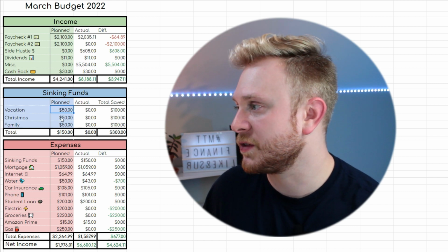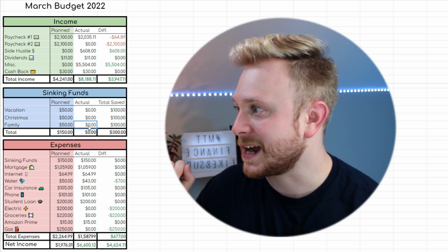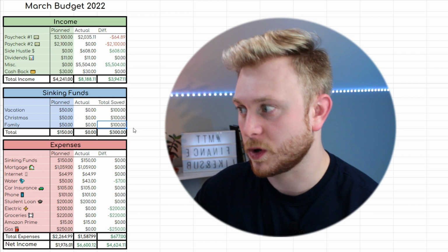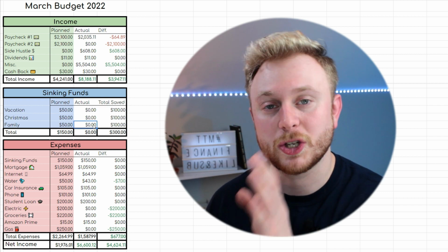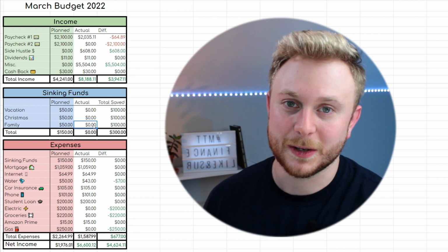I plan each month to contribute $50 towards each of these buckets or funds. I then input the actual amount once I do so, and so far this is the total amount that I've saved for each of these categories, $100 for each one. That's what I'm going to be doing with my sinking funds, and when I finally contribute that money towards those accounts, whether it be with Ally or with my local bank, I will update those numbers.